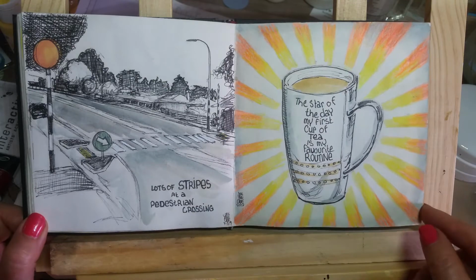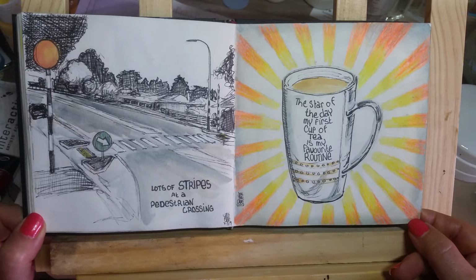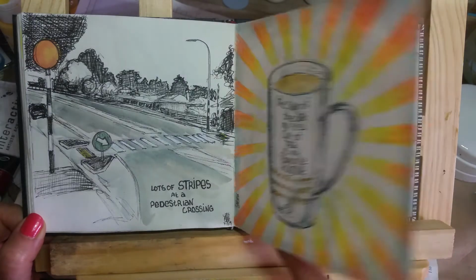Stripes, I've drawn a pedestrian crossing. There's lots of stripes on that. And this one was star, I think. The star of the day. My first cup of tea is my favourite routine. So my cup of tea.